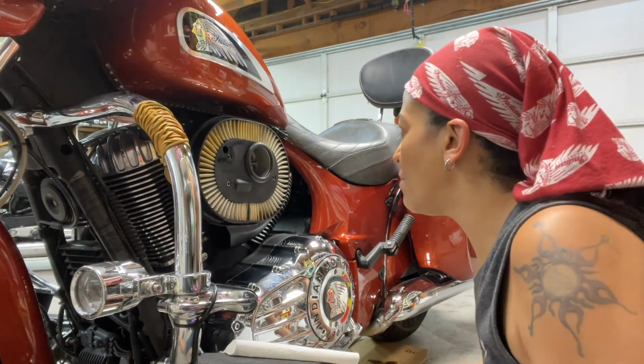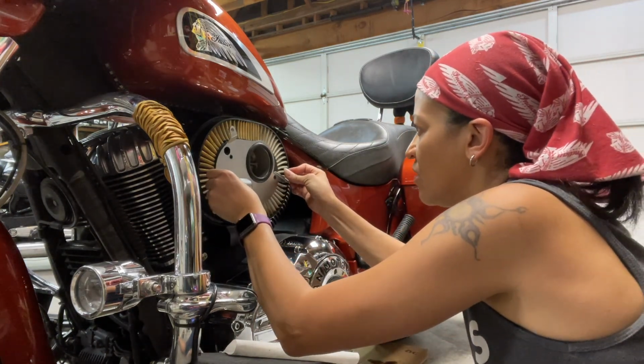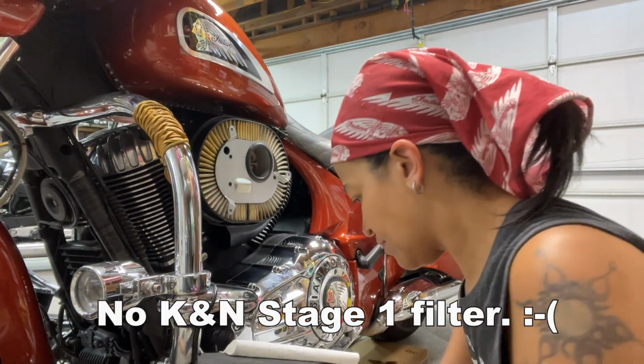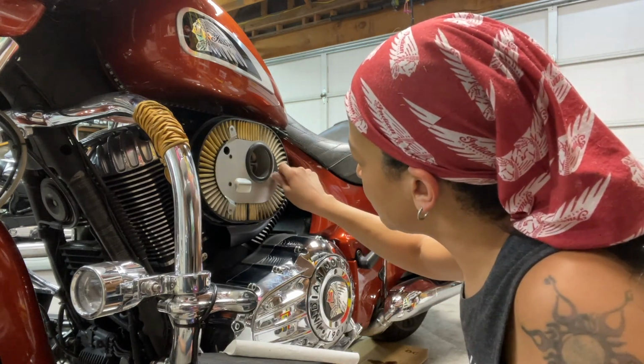So we'll throw that back on, throw the plate back on, and like I said, I'll possibly upgrade it, or if anybody else has upgraded their stage 3 air filter, let me know.